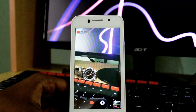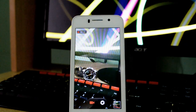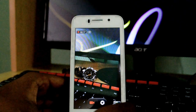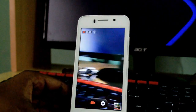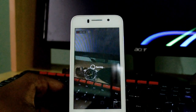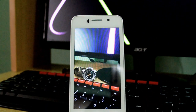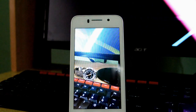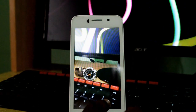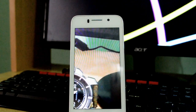So as you can see here, I just took a snap of it, and the audio reproduction is very good. I was pretty surprised by the way the audio is reproduced on the device, and panning is also pretty decent. So let's play back the video we just shot. So as you can see, the video clarity is very good on the device. Let me zoom. Let me get it to the maximum size. So that's the 100% size of the video.